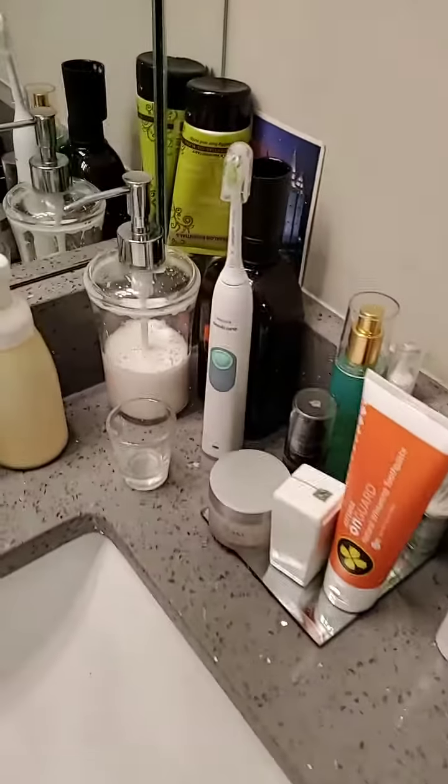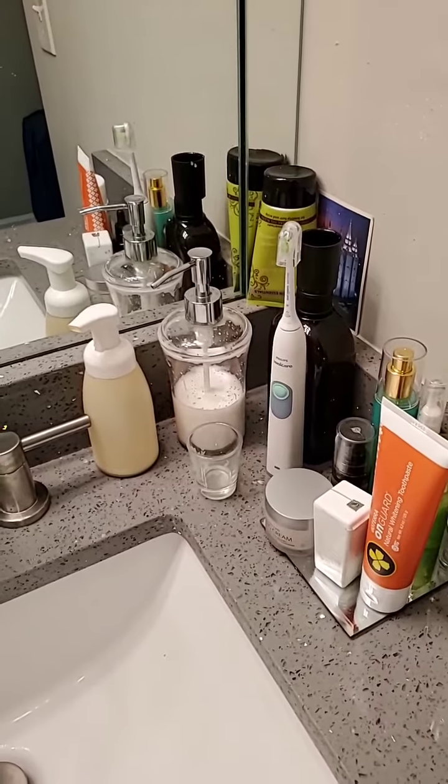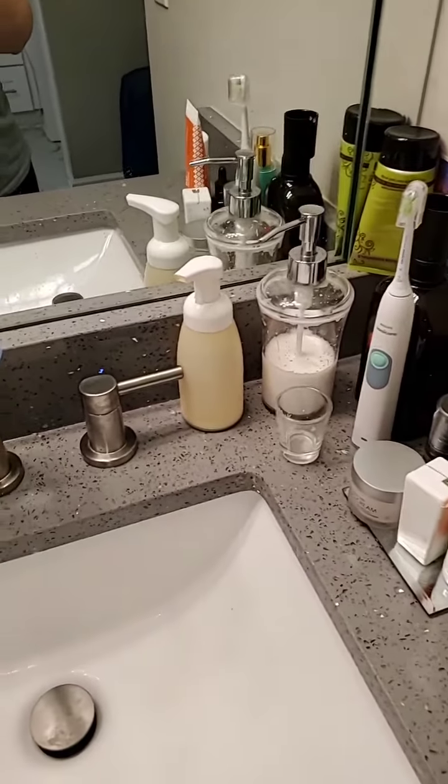Oh, and then I have unscented lotion here. So this allows me to be able to decide what I want on my skin when I need it. So I can just add any essential oil to that and then put it on. And then of course I have my On Guard hand soap.